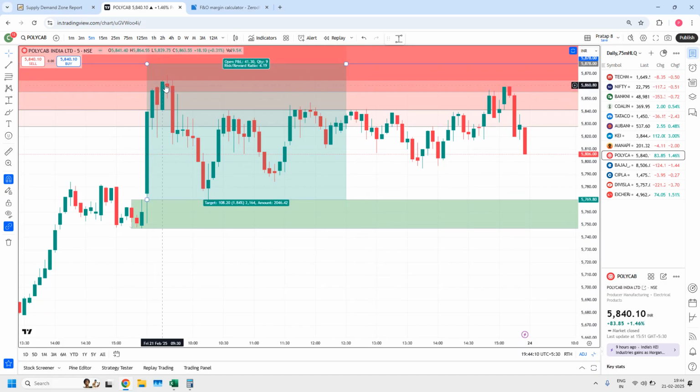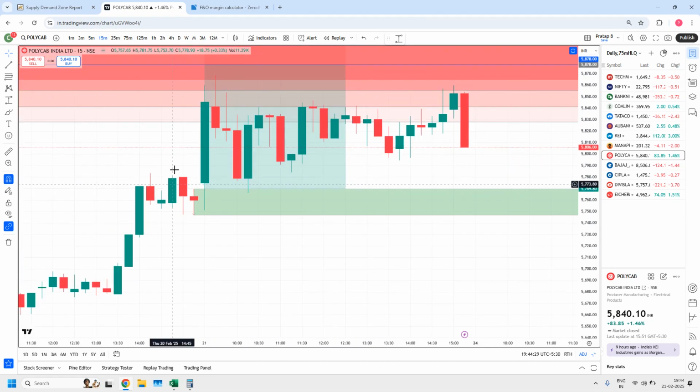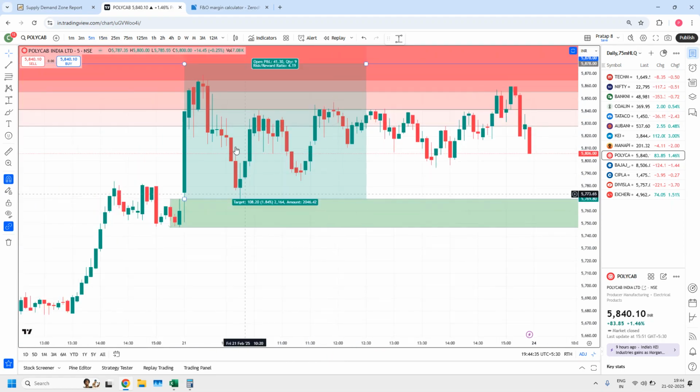Prices entered into the fine-tuned zone, and then sharply reached the target. You got the trade at 9:35 in the morning, and it reached the target at 10:15 in the morning. That means within 45 minutes your trade is completed and reached the 15-minute target. Go to 15 minutes. See here, you have a drop base rally. The 15-minute target was reached within 45 minutes.